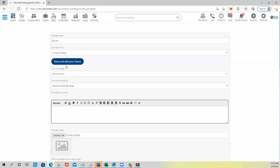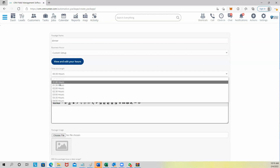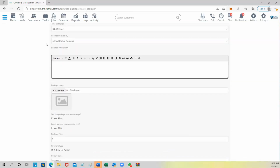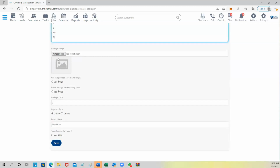Save. Now, basically, how long are these time slots? People can choose. Whatever, 4 hours doesn't really matter. How many bookings? Same thing, 4 bookings. Put a description like 1, 2, 3, 4, 5. What do we offer? Then you can upload a picture of the event, like what they can expect, like some nice chef cutting a steak, whatever.